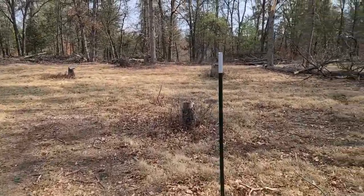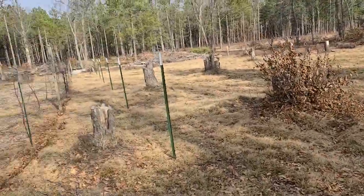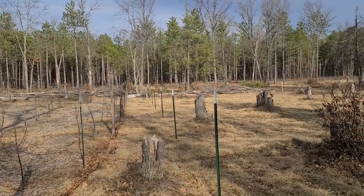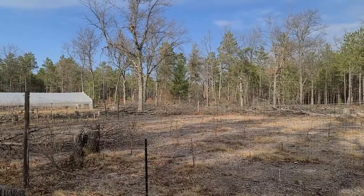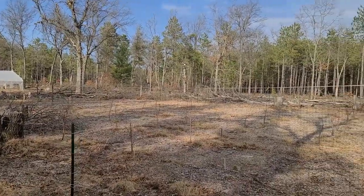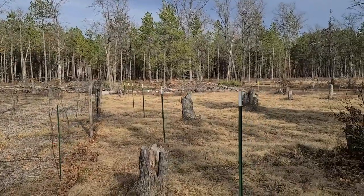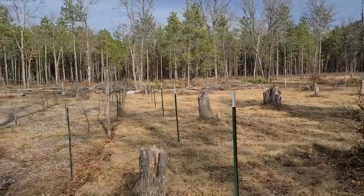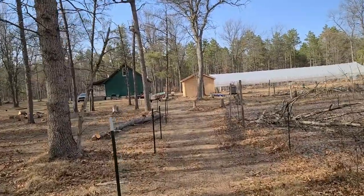I have enough. You never have enough, but I got enough anyways. So that's where it ends here. And then if you turn and go down that way and all the way to the end, I haven't got the other side yet. I still got that brush right out there to clear, and then I'm going to put 5-foot chicken wire up, 2-inch holes, and then take down the old fence. But I plan on putting a gate up there where the boat is.